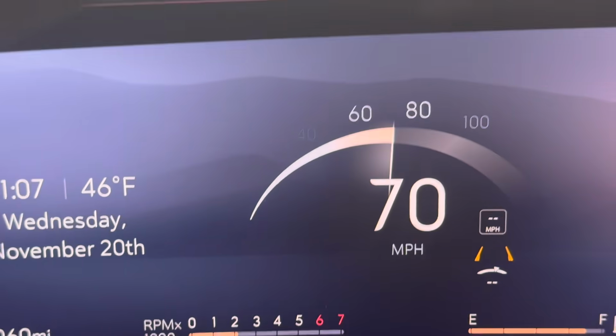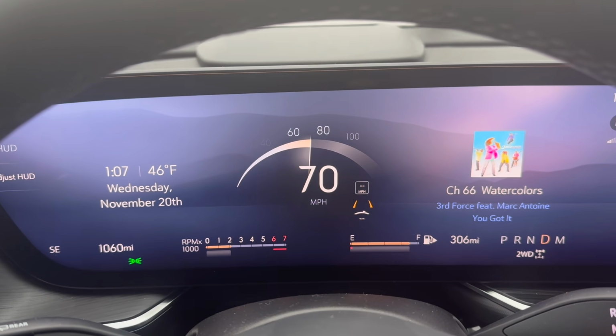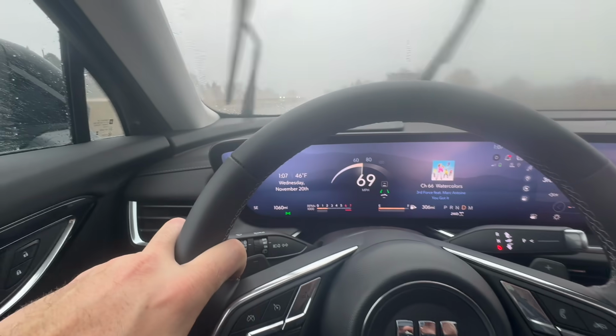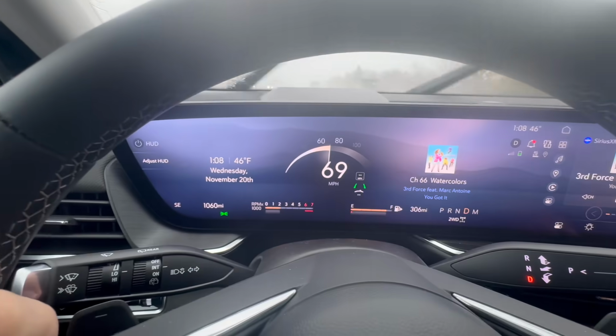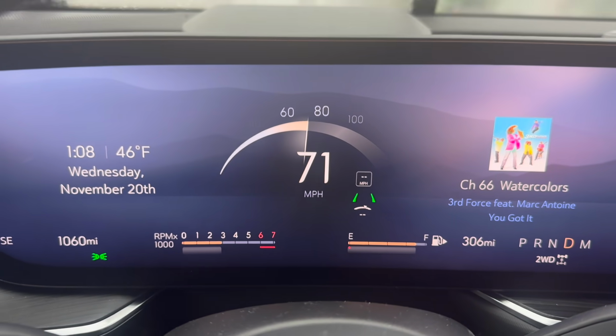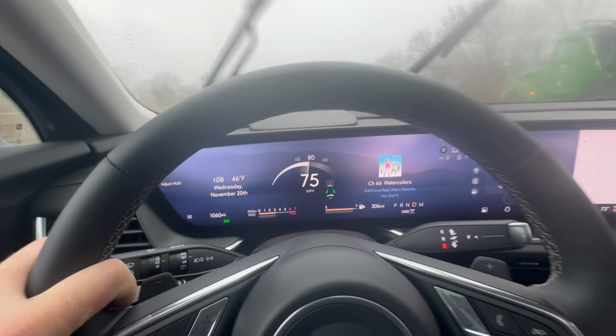Sorry, we had some audio issues, so we had to do a voiceover. At 70 miles an hour, you can see about 2,000 RPMs. You have to get used to these high-tech gauge clusters. I'm not a fan of this style, but there is some additional customization that you can set up in here. But it cruises really smooth. Road noise, wind noise, I was impressed. Revs up, it's got great power.